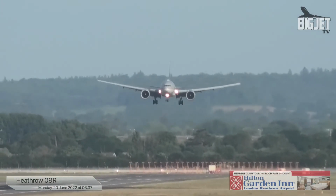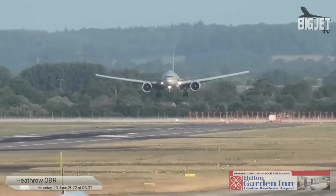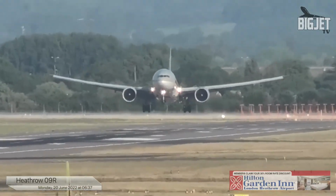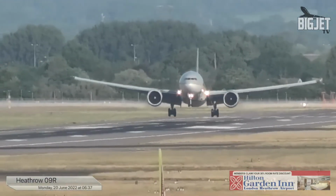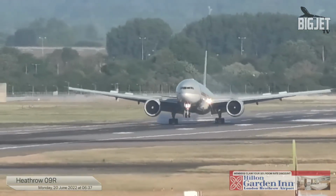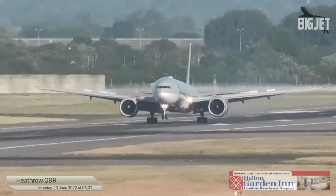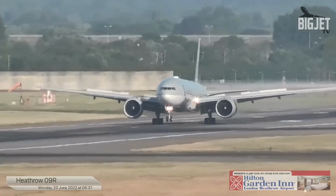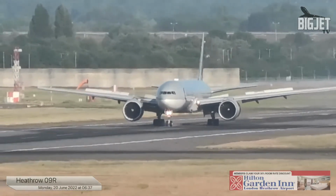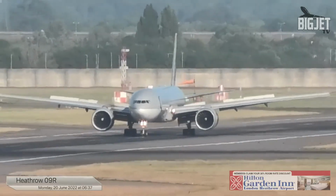This looks like a Qatar 200. It kind of looks 200-ish. Oh, it's a 300, is it? Right. Gave me the wrong info there, Skippy. Yeah, you too, mate.